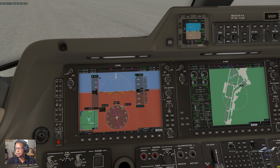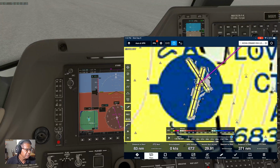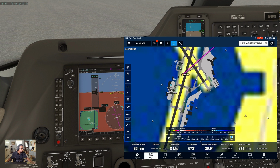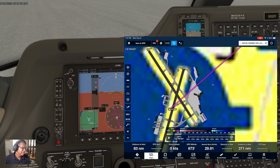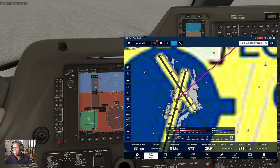Okay, we got hotel. And we'll be looking for 20. 20 is at the top. So if we take Alpha to Charlie, cross runway 15. Well, no, that's not going to work because Charlie crosses. Let's see, take Alpha to Bravo, cross runway 15 at Bravo, and proceed up to 20. Okay, so that's going to be our taxi plan.